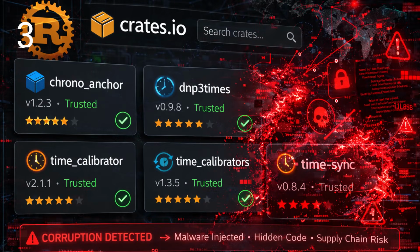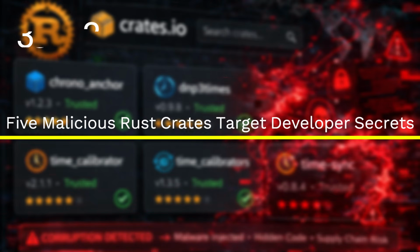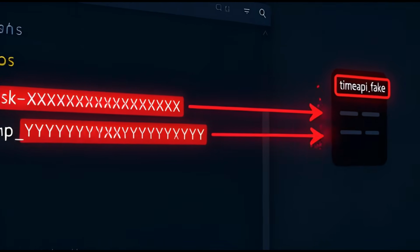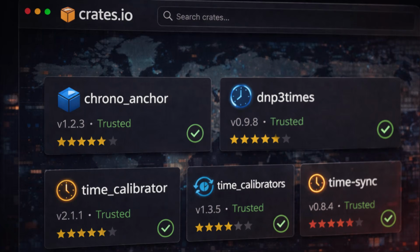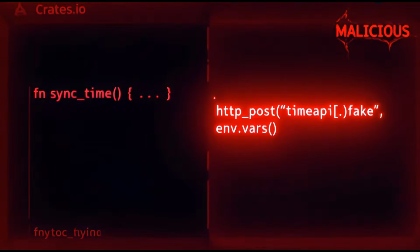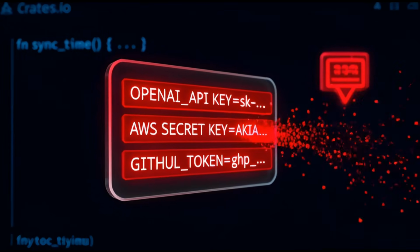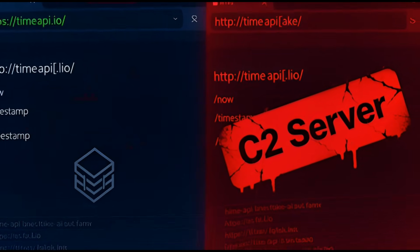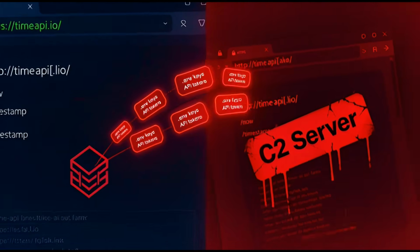At the same time, software developers themselves are increasingly becoming targets. 5 malicious Rust crates target developer secrets. Security researchers have discovered 5 malicious Rust packages published on crates.io that were designed to steal sensitive data from developer environments. The crates, chrono_anchor, dnp3times, time_calibrator, time_calibrators, and time-sync, were disguised as time-related utilities but secretly attempted to exfiltrate .env file data from compromised systems. The packages impersonated the legitimate timeapi.io service and sent stolen information to attacker-controlled infrastructure using a lookalike domain.